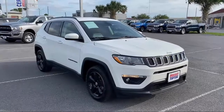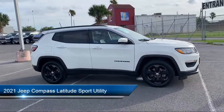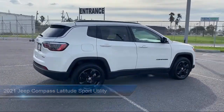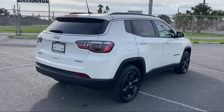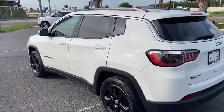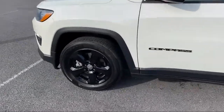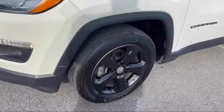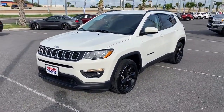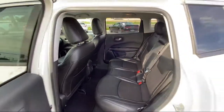And here's a look at another one of our great vehicles from our inventory. It comes equipped with roof rack, Sirius XM satellite radio, ParkView rear backup camera, keyless entry, Apple CarPlay and Android Auto, heated door mirrors, rear spoiler, electronic stability control, alloy wheels, air conditioning, and has less than 30,000 miles on the odometer.